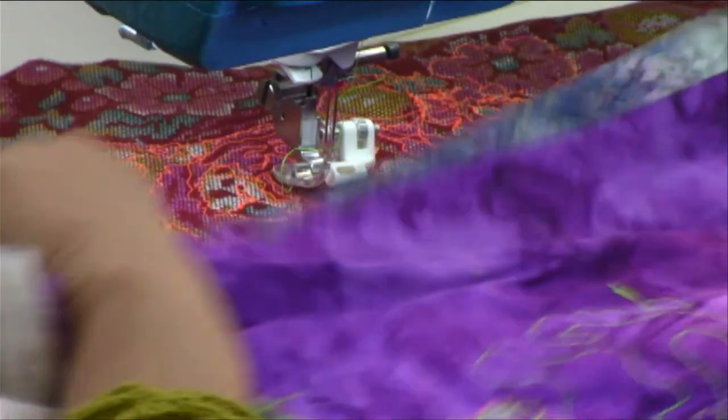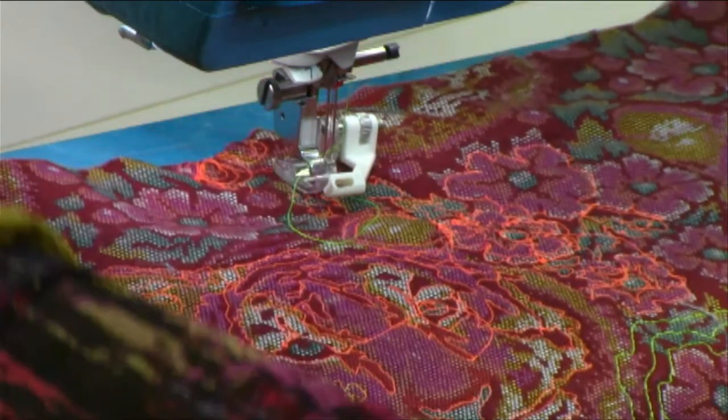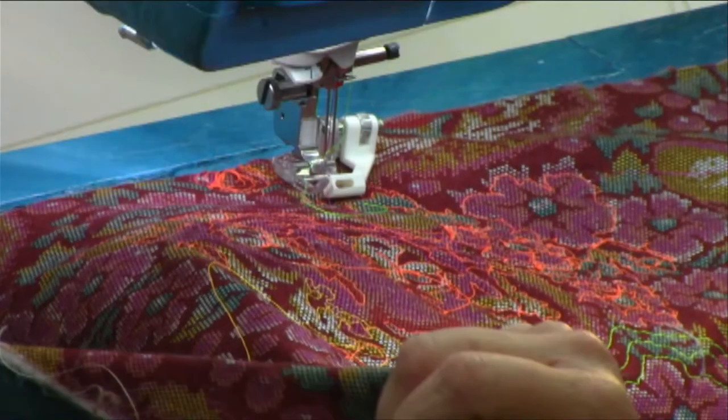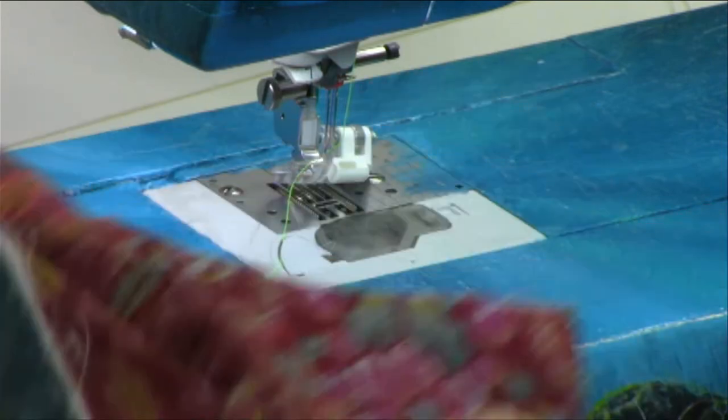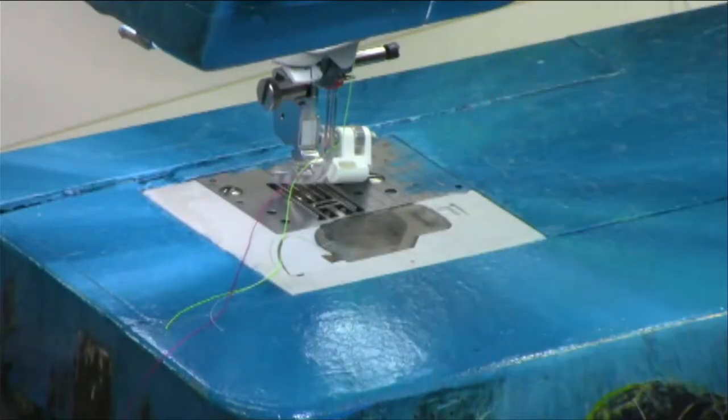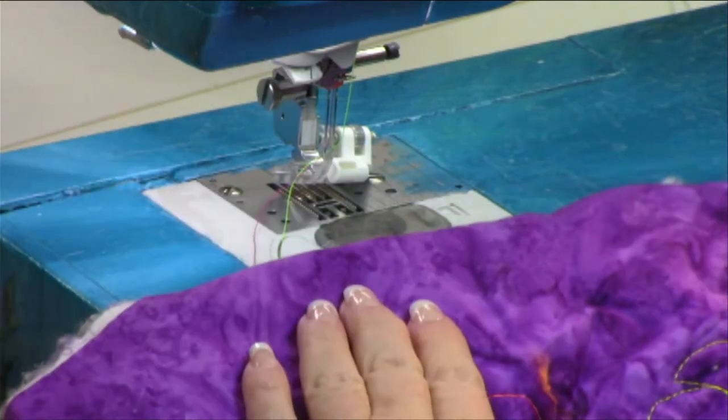Okay, I think that it'll show up nicely on this purple. I know y'all appreciate the purple. Ooh, this one's fun too. I gotta clear some of this away or I won't be able to even sew.